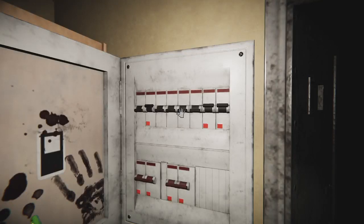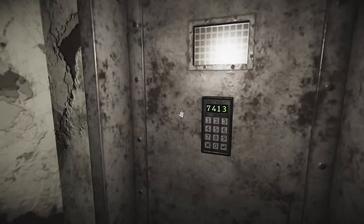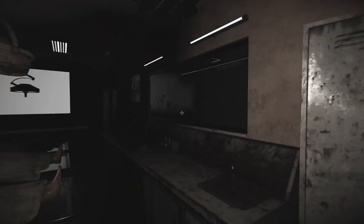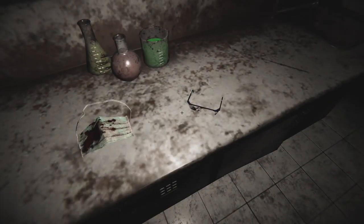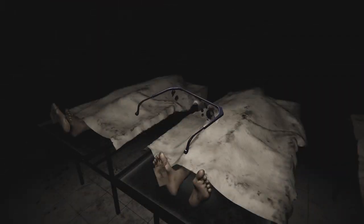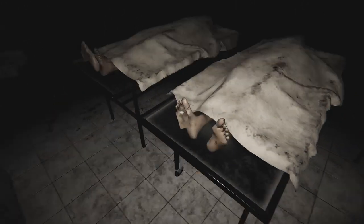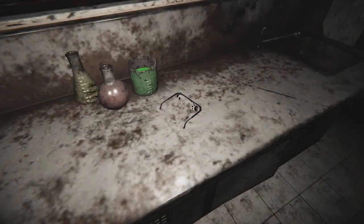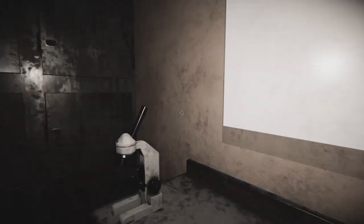Did you get something? Yep. What'd you do? Nope. Down here. I think these will fit. Chat, what do y'all think? These glasses will fit? On skull.